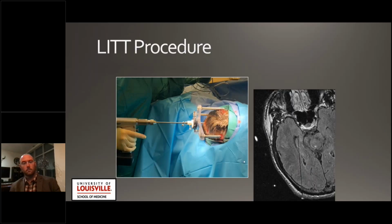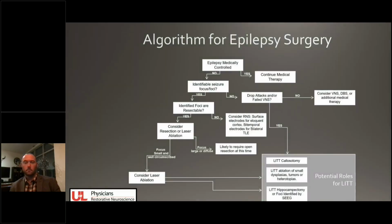So here's what that looks like. This is one of the systems that we use. This is a variation on the StarFix frame called the micro table. It essentially does the same thing with guides, a 4.5 millimeter drill. We use that same guide to insert the bolt and then insert the laser cannula down through that bolt and along the hippocampus.